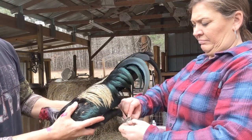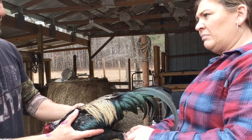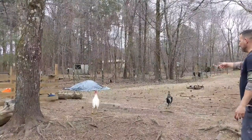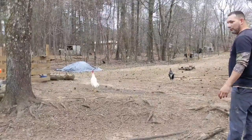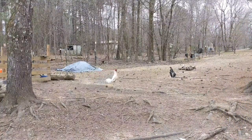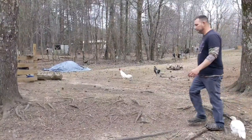Now, let's see how this one acts with the red one. That's going to be the key. Who's the toughest out of all of them? Right now, the dominant one's the little red one. All right, guys, here goes nothing. But this one dominates that. So where's the red one? Whenever I catch that guy, oh, here we go.